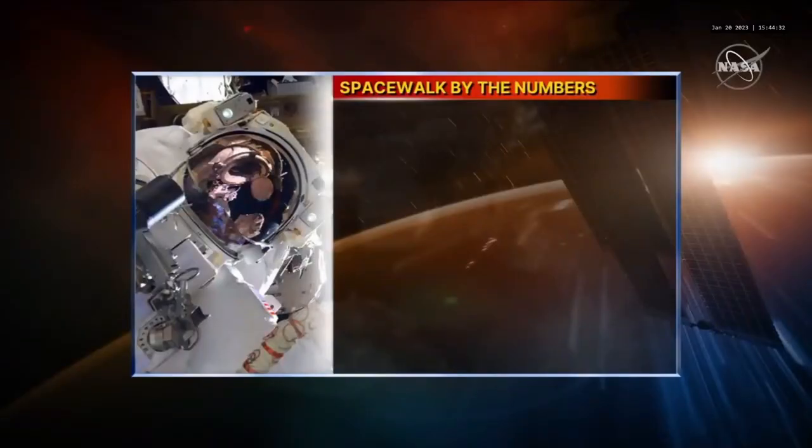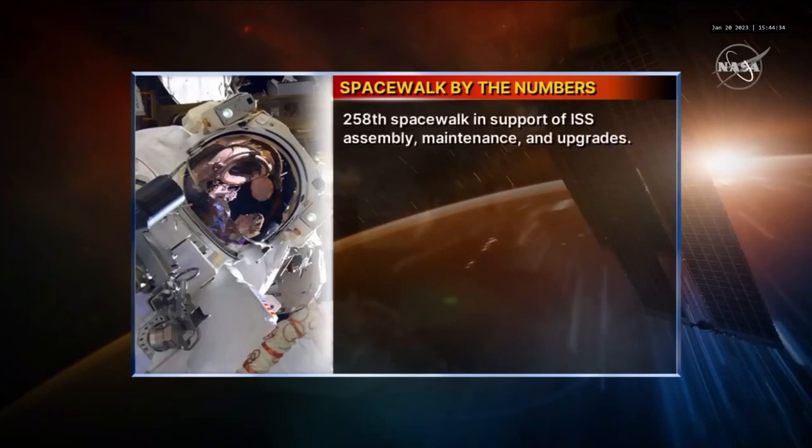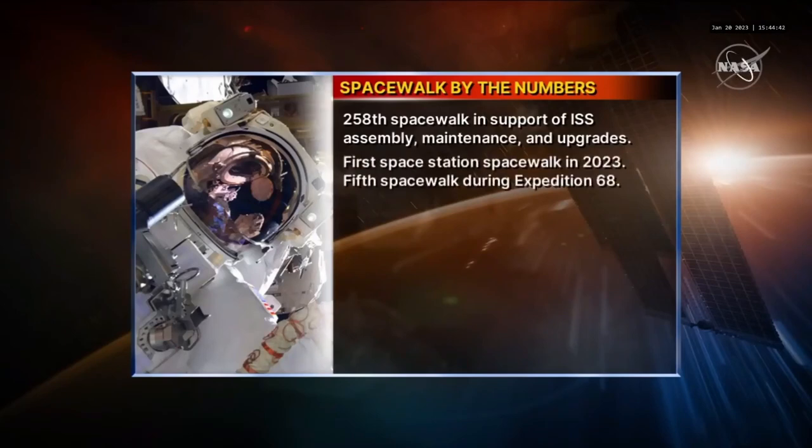That spacewalk again was 7 hours 21 minutes. It was the 258th spacewalk in support of space station assembly, maintenance, and upgrades. For the two spacewalking astronauts, it was a first. It was the first space station spacewalk in 2023, but the fifth overall during this expedition, Expedition 68.